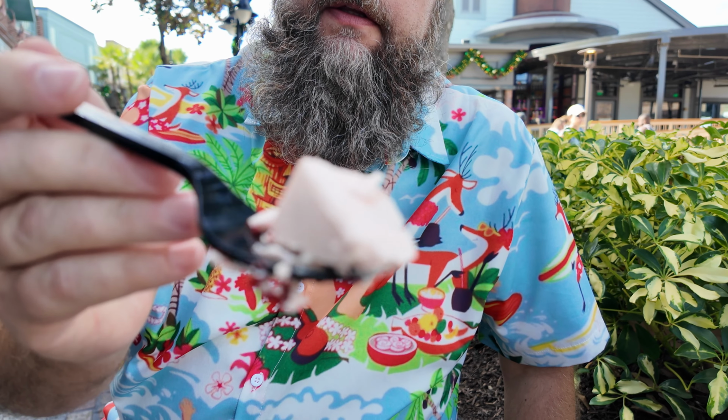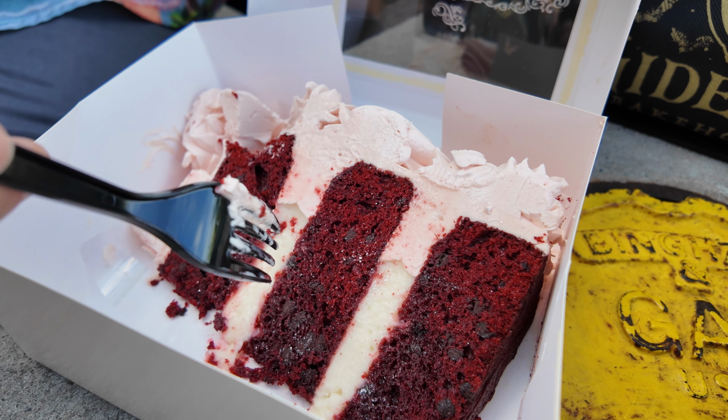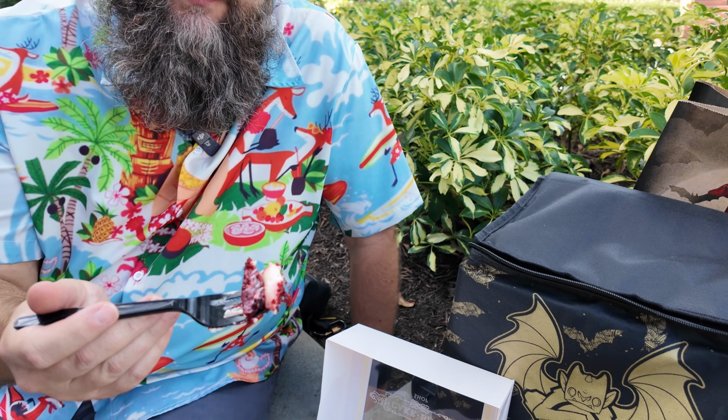It's good. The frosting is so much lighter than I was expecting. Look at the cake here. This is the buttercream, and this looks like the cream cheese. So I'm gonna go ahead and give this a try now. The cream cheese portion of the frosting.